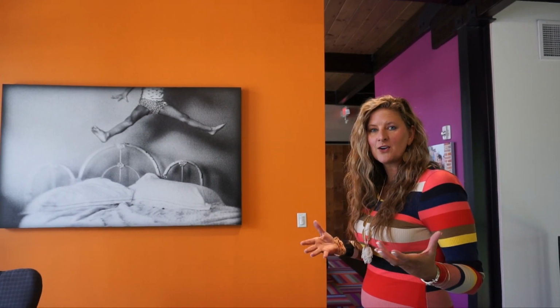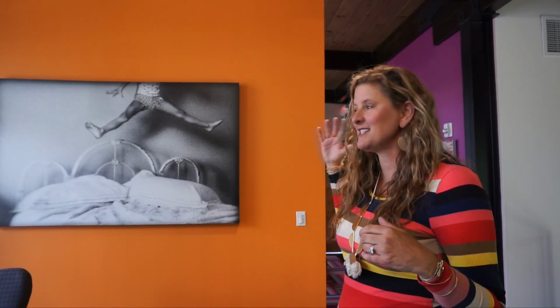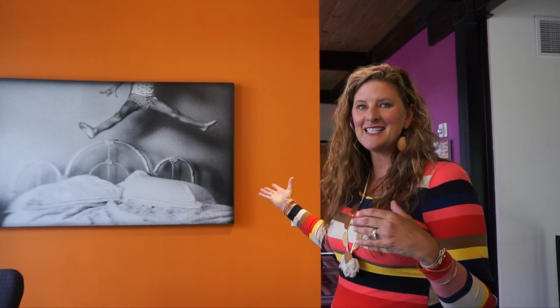We want to decorate our clients' walls with artwork of the people they love, not just art fair art, which I have and you'll see throughout this studio, but artwork that they look at and it gives them goosebumps. And that's what we want to do when people walk in, is see this 6-foot canvas that had to be delivered on a semi-truck and get them in the right mindset to really be thinking wall art.